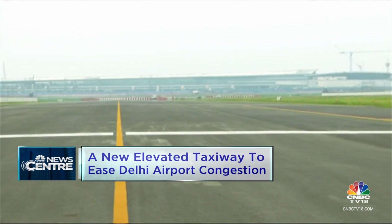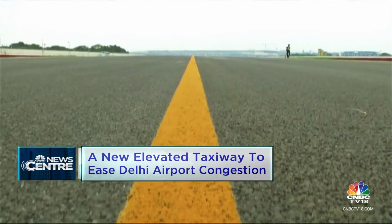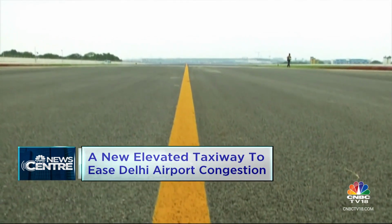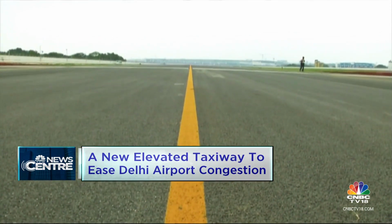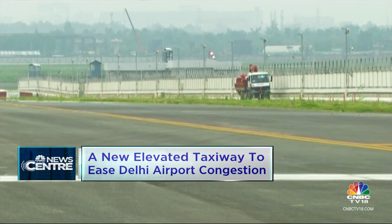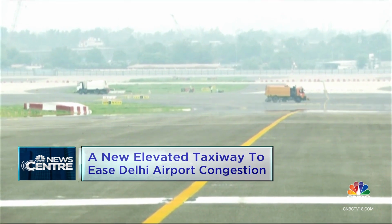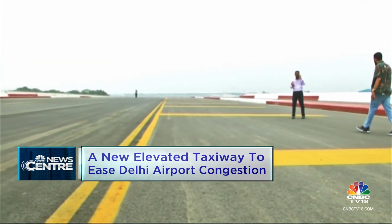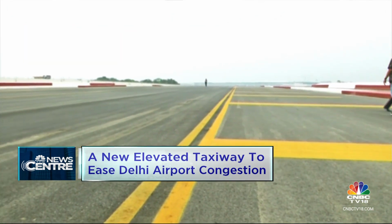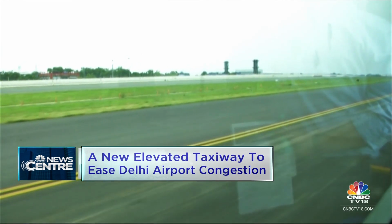This is the Eastern Cross Taxiway, the latest addition to IGI Airport in New Delhi. This elevated taxiway is the first of its kind in India and offers a quicker route for aircraft to move between the terminal and the runway. The ECT was constructed in 18 months. GMR, which manages this airport, says once commissioned on 13th of July, this ECT will benefit all stakeholders.